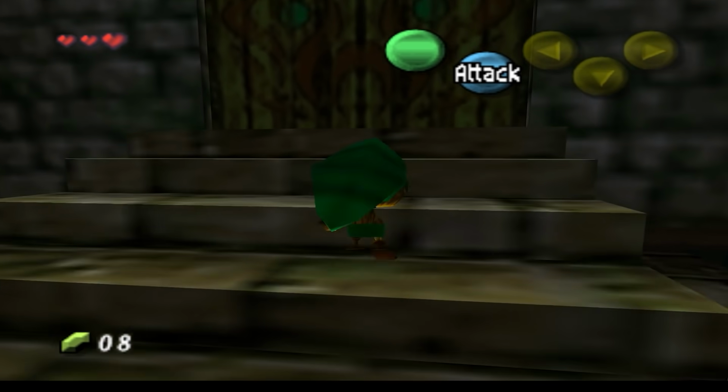The Happy Mask salesman has been a popular recurring character in a lot of creepypastas. It's easy to see why when you can see how terrifying he can be, especially in Majora's Mask.